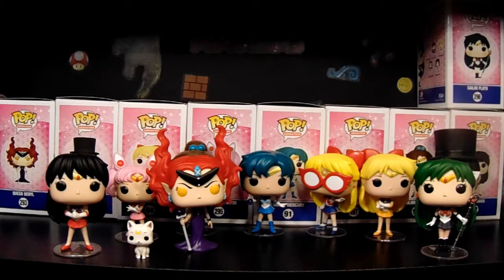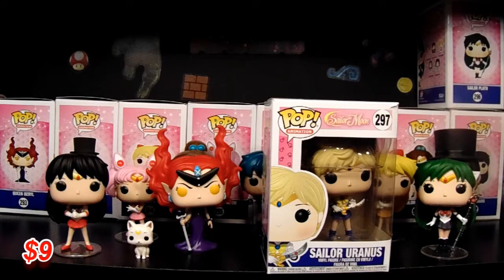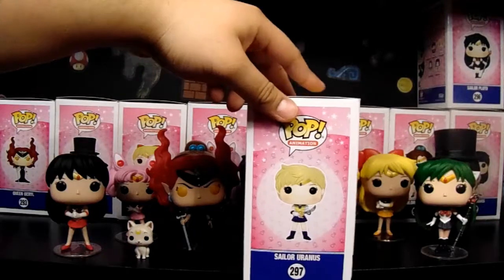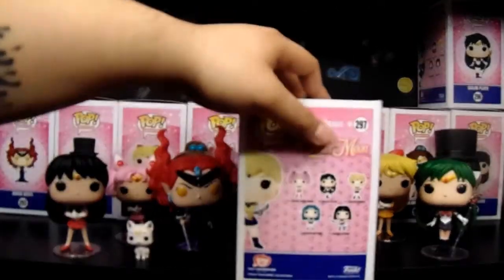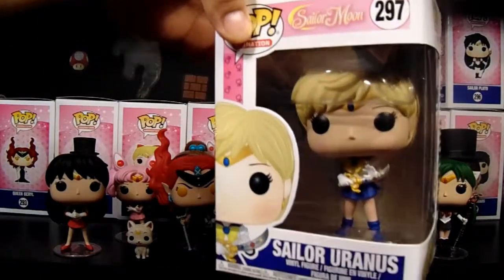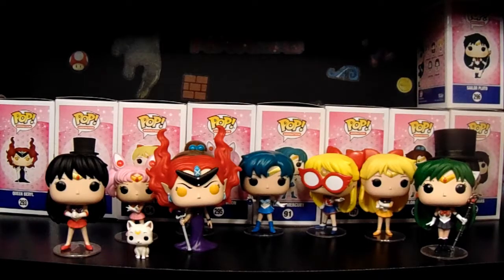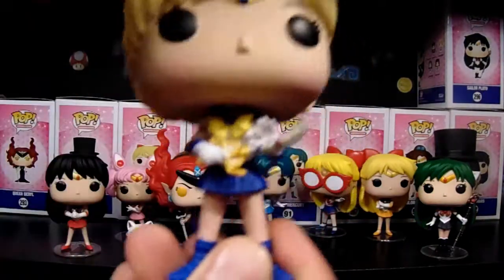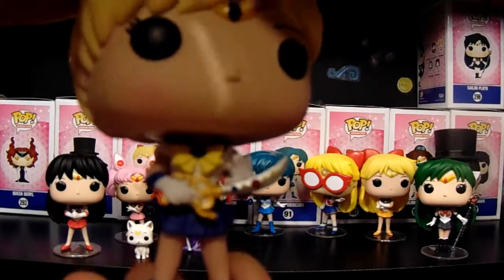Well then. So next we have Sailor Uranus. Sailor Uranus. And that's the Soul's sword? Is this one of the second ones? Like the second wave? Yeah, she's pretty powerful. But that sword, it's special to her. Is that like jewels on there? Yeah.